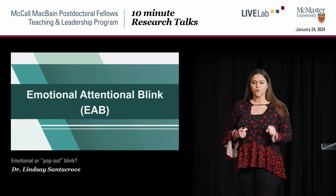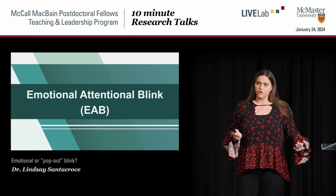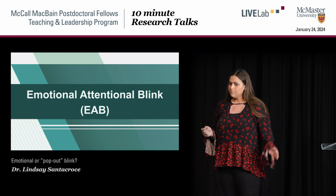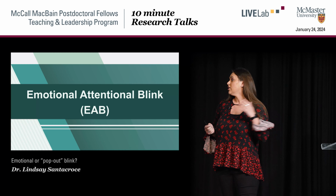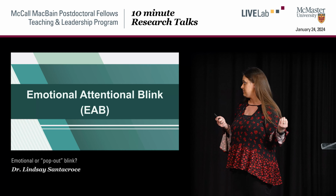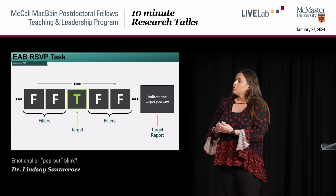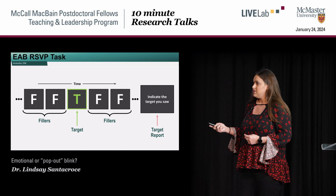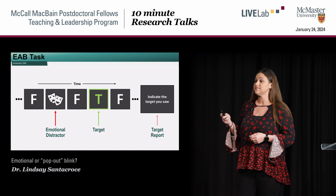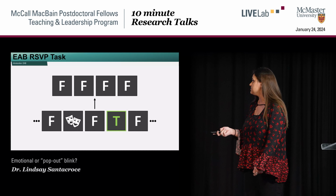And the reason you were probably less likely to see the kiwi in the last demo was because of something known as the emotional attentional blink, or the EAB. This isn't a real blink, but it's a momentary lapse in temporal attention caused by attentional capture by emotional stimuli, which draws attention away from a target. So in the RSVP task for EAB paradigms, it's the same that I showed you before, but now there is an emotional distractor that precedes the target with a varying amount of filler items separating the two items.